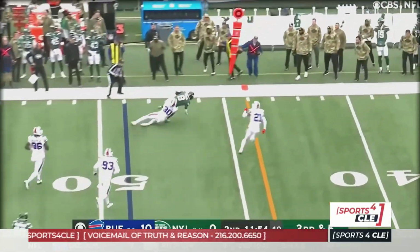Again, this is a guy that fits with what you and I had hoped the Browns would go out and find. Yeah, he's that guy in space. He's that slot receiver in space that's going to get you easy yards. He can do so many different things. He's not a stop and start guy. He's a sudden burst guy.